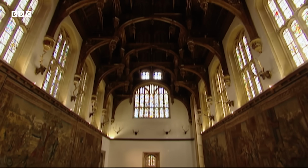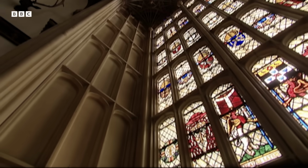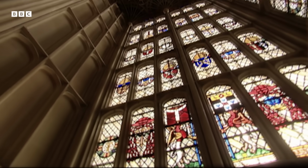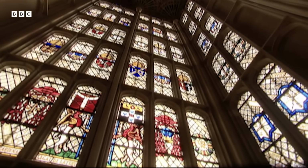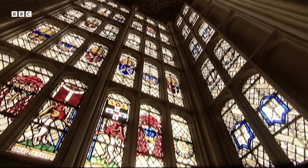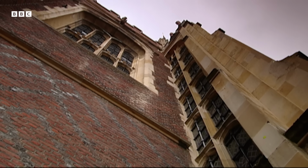Next, the Great Hall, the most important room in the palace. It's usually thought that Henry VIII built this from scratch, but Jonathan believes this oriel window is a relic from Wolsey's palace. Standing on top of what I think is Wolsey's oriel window, it's the best place to get a look at some of the eccentricities of the design.